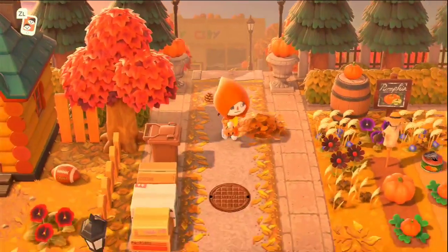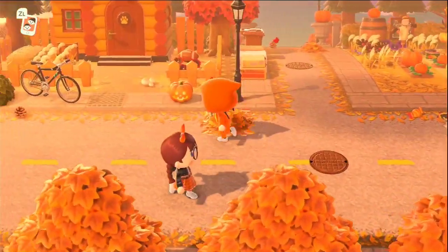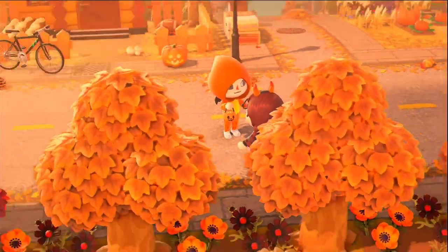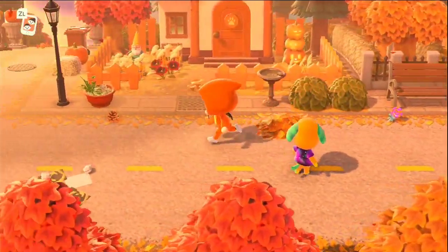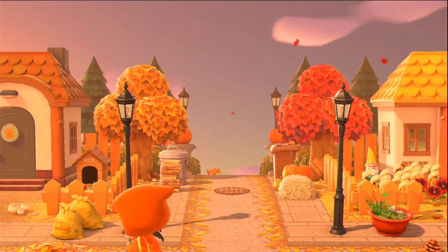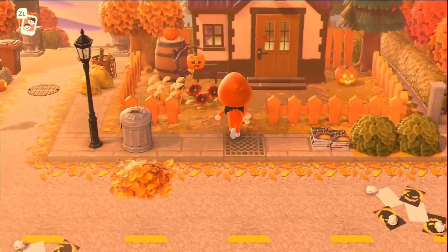Also, can we just talk about that mini pumpkin patch? That is such a cute way to integrate an aspect of nature in amongst this very much more city core island, I'd say. I would never go as far as to put so many panel buildings on my own island, but I love how built up it makes it feel, while also maintaining that small town feel. I don't know if this really makes sense.